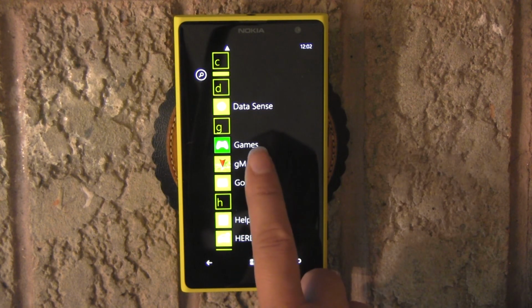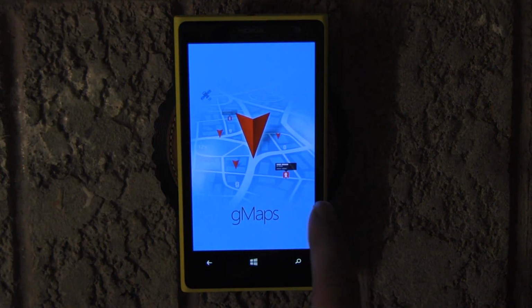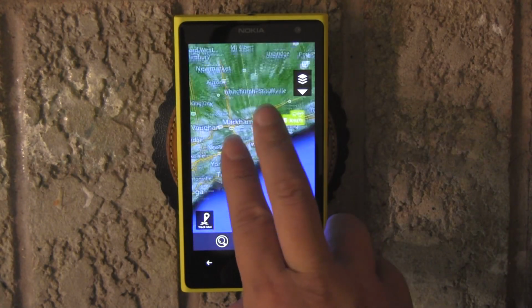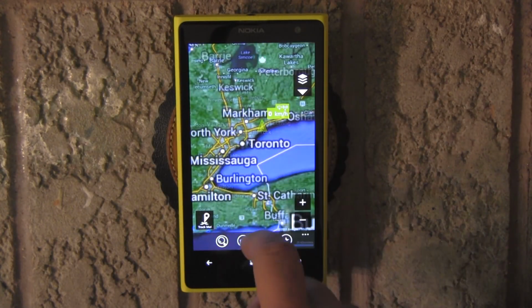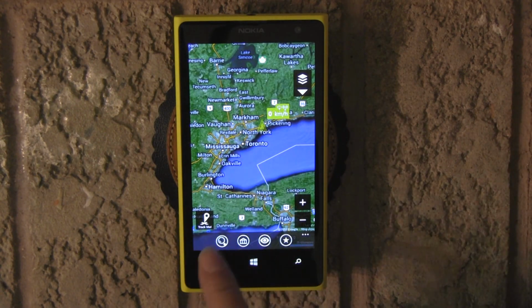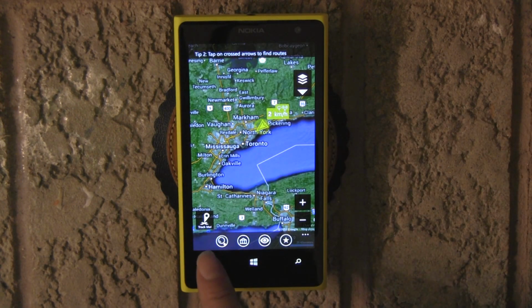Now, Gmaps Pro, I did pay the $2.99 for this application because this is as close to Google Maps as you're going to get inside Windows Phone. So this is where my parents live, just over here outside of Toronto. That's where I'm making this video from, in front of the fireplace.